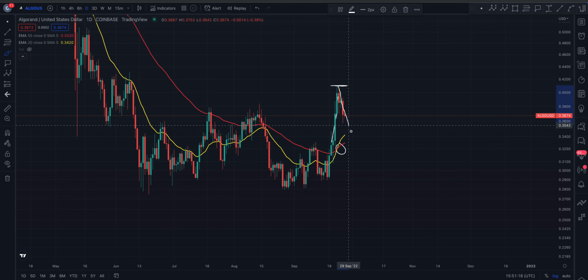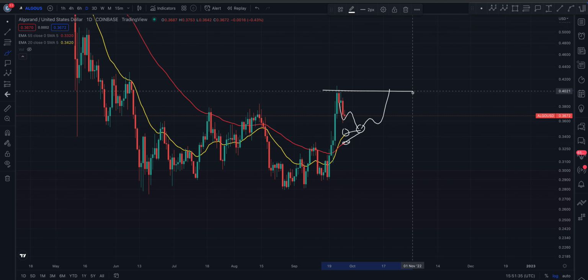So right now you're being drawn back down to these EMAs, as I've said in previous videos, and you're looking to hold them as support. So what you kind of want to see here for Algorand is we either come down to one of these EMAs as they're rising at the moment. They're rising up, so as they come up, we need to come down, meet them, find support, and sort of get a bounce back up to test this local high that we currently have at 41 cents.